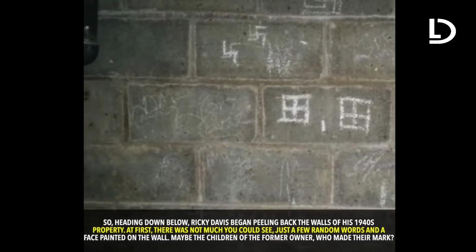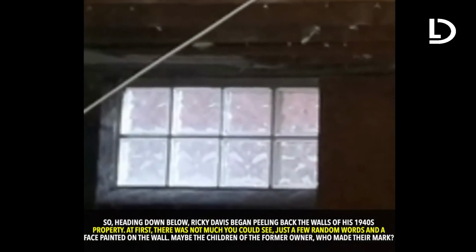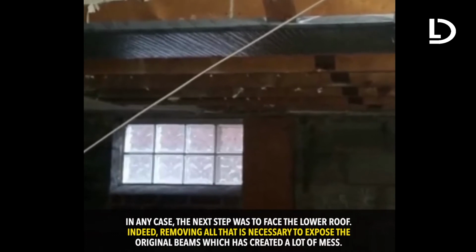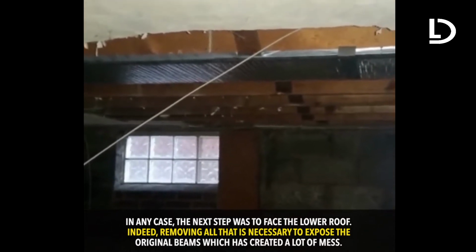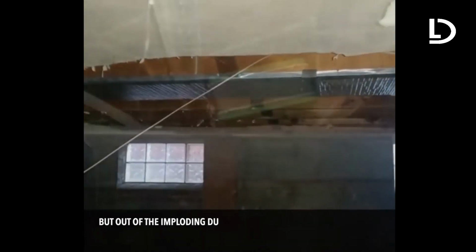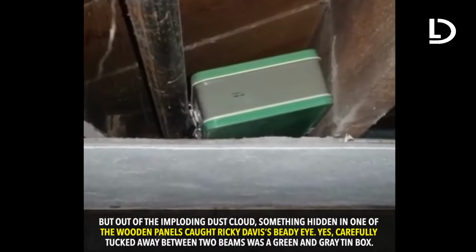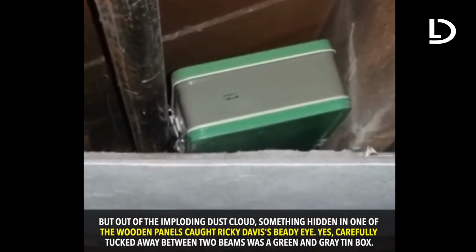At first, there was not much to see, just a few random words and a face painted on the wall. Maybe the children of the former owner made their mark. In any case, the next step was to tackle the lower roof. Indeed, removing it was necessary to expose the original beams, which created a lot of mess. But out of the billowing dust cloud, something hidden in one of the wooden panels caught Ricky Davis's beady eye. Yes, carefully tucked away between two beams was a green and grey tin box.